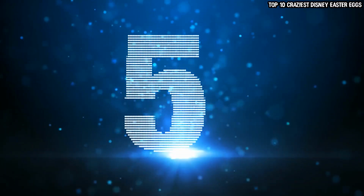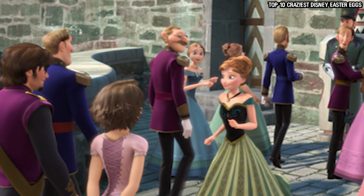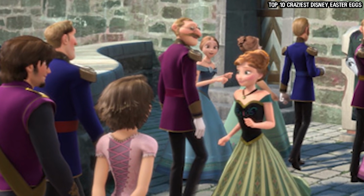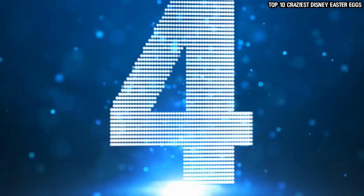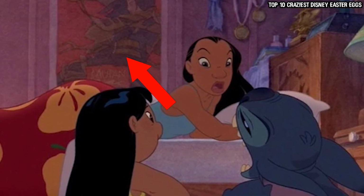Sure. Keeping it Frozen related, in at number 5 we have Rapunzel and Flynn attending Elsa's coronation. See, you can see them right there. They look like they're saying hi to Anna. Some fans actually think that the princesses of Arendelle are actually Rapunzel's real cousins. Hello there, number 4. Did you guys know that Nani of Lilo and Stitch is a huge Mulan fan? She has a poster of the strong female heroine on her bedroom wall.